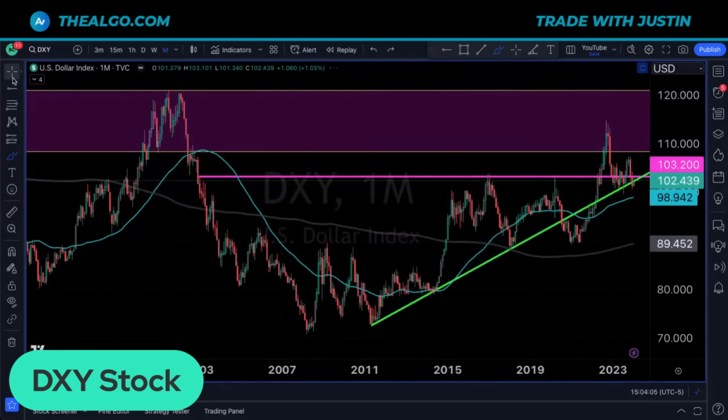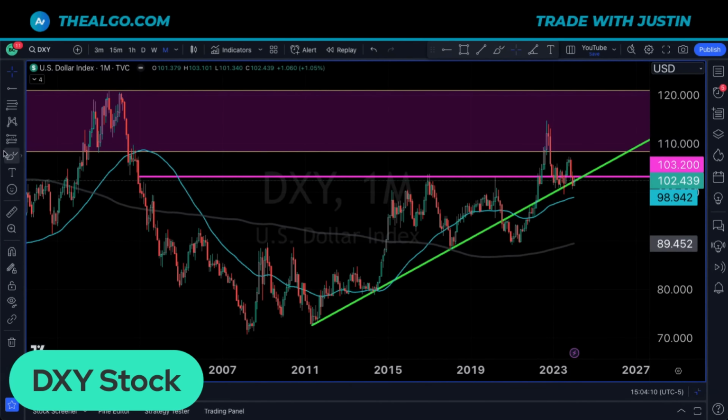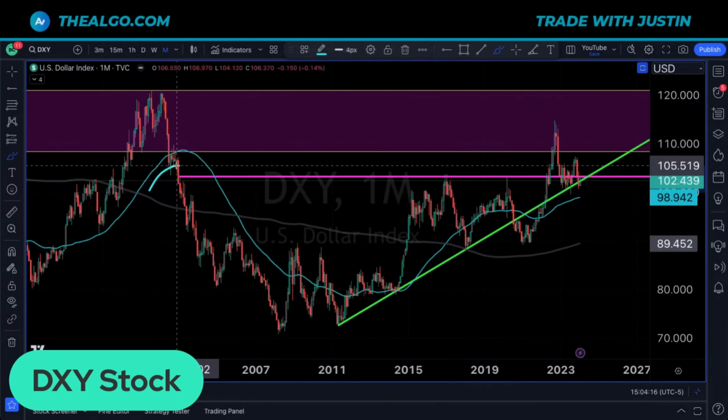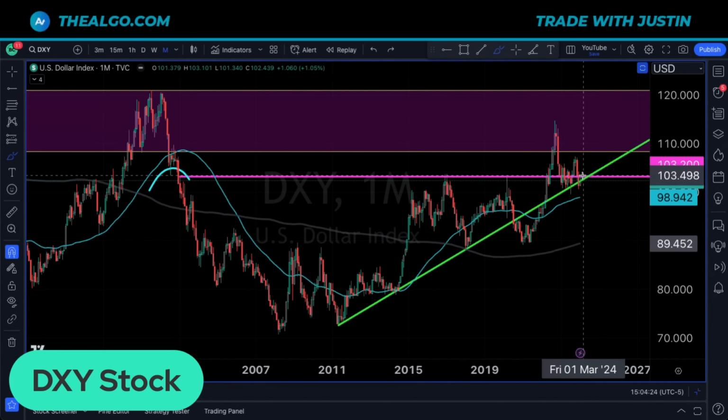Looking at the monthly chart, same thing. Going back more than a decade now to 2011, we can note that we're still pointing up, which is the green line. And what used to be resistance, well, we got to find out if it's support or not. We got an apex here, which is going to give us a decision by the end of April, which would be plus 3 months from now, or three candles.